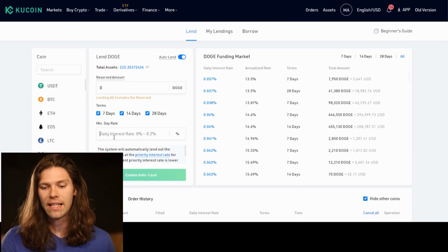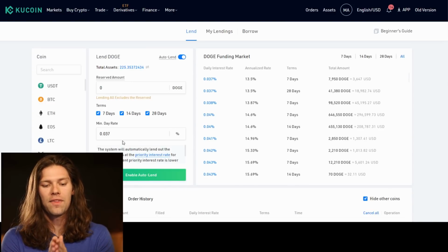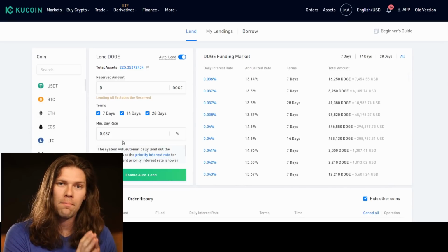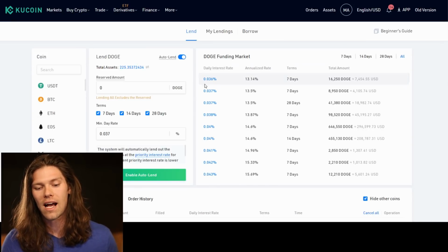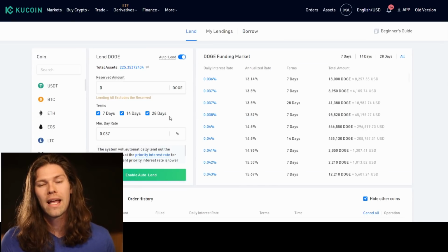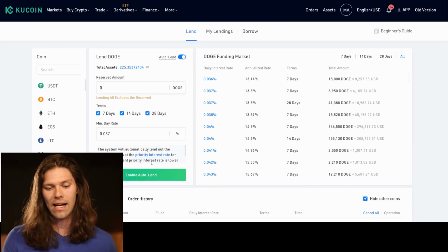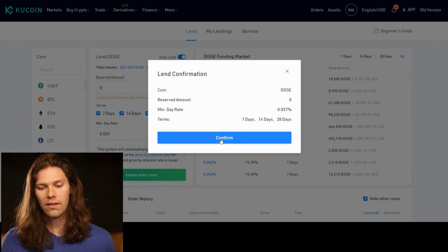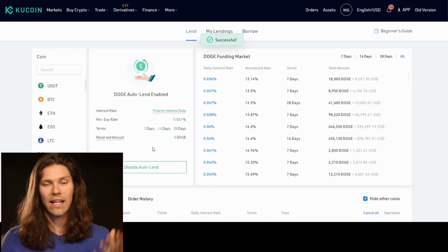And then for the daily interest rate, we're just going to do the lowest interest rate that's listed on here. What this system does is you can think of this as your minimum. It'll lend it out at that minimum, but if the current offer on this leaderboard on the side here is higher than your minimum, it'll actually lend it out for that higher rate, which is really exciting. And then you just hit Enable Auto Lend, confirm that you want to lend it, and you're good to go. You're now lending your Doge.